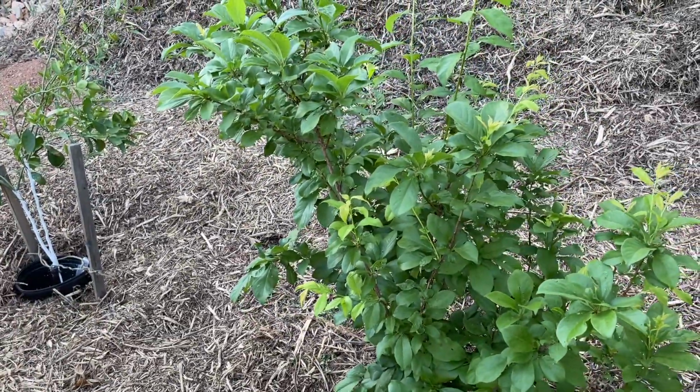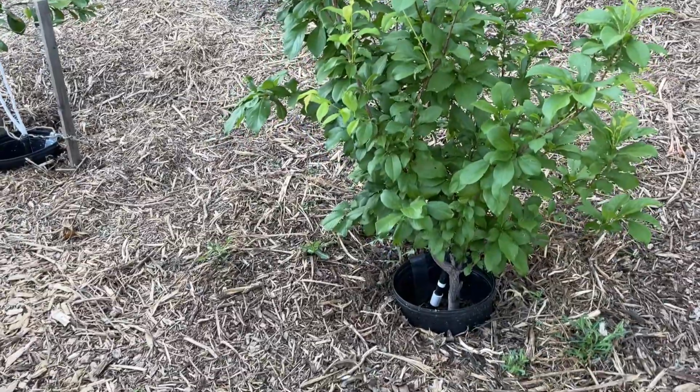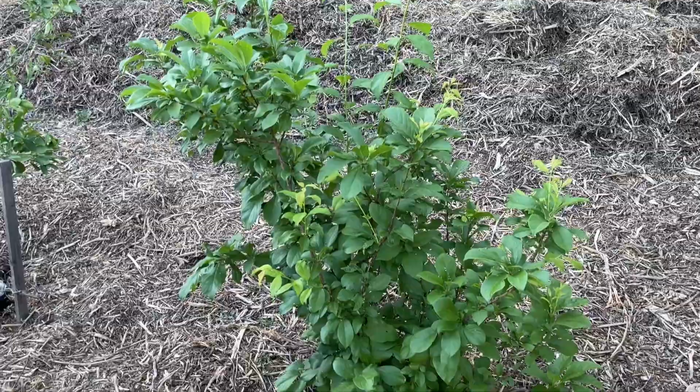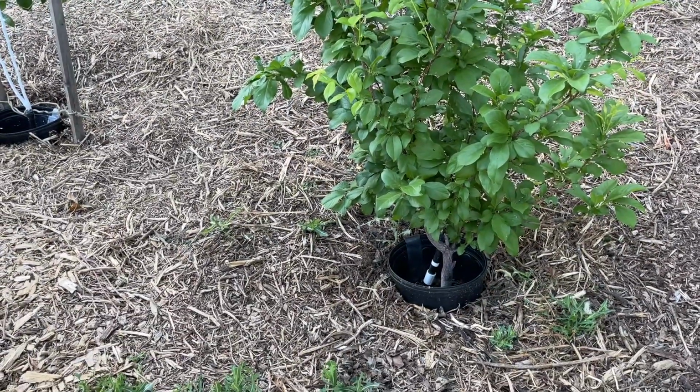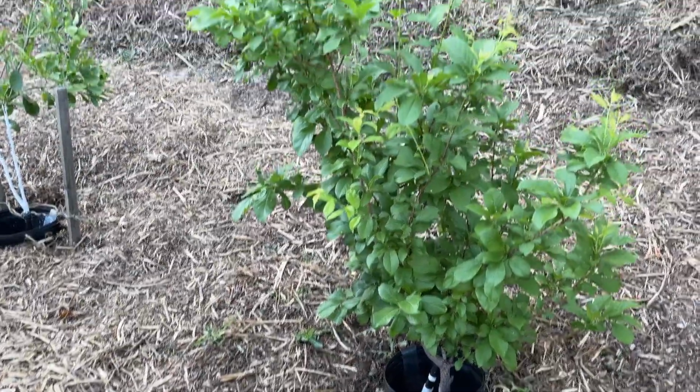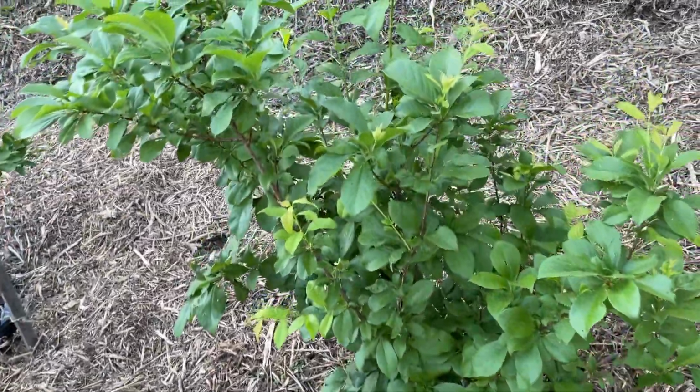Satlap Plum Cherry Hybrid from RSI. He created this himself. You can only get this from RSI, the only place you can get this particular hybrid stone fruit tree. And this guy flowered heavily, didn't set any fruit.